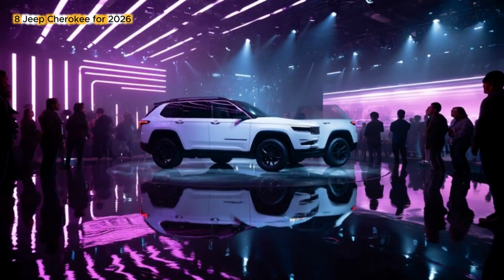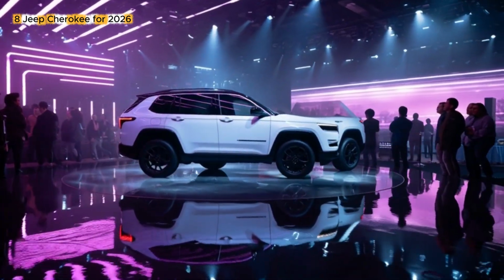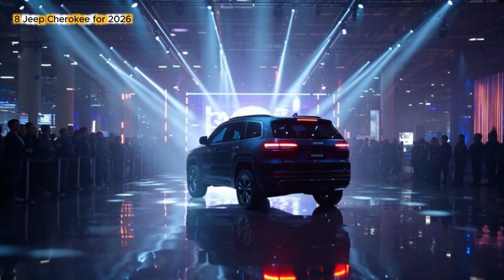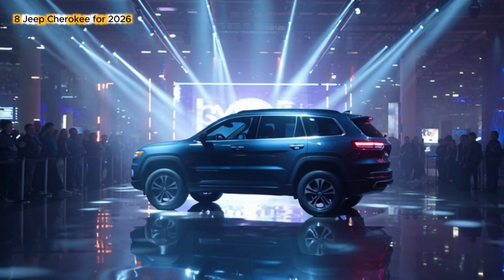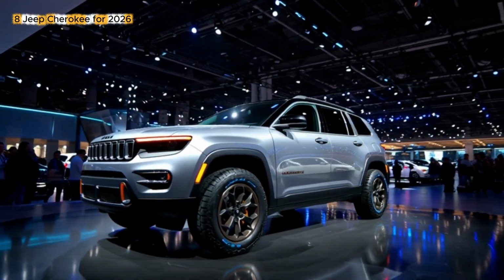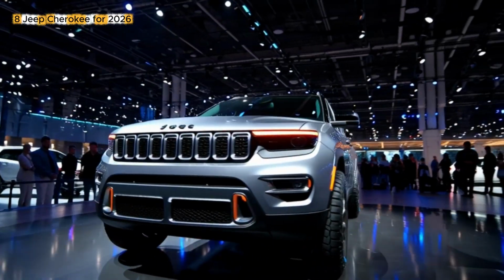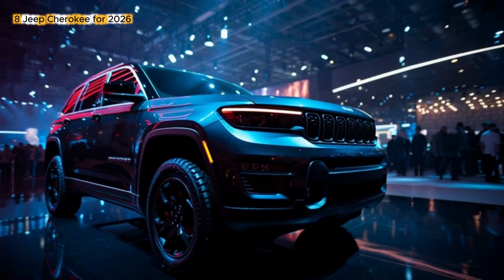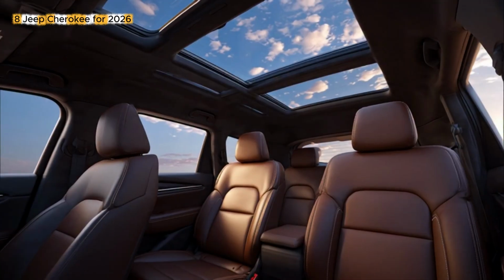The new Jeep Cherokee for 2026 is arriving with big aspirations. It's not just a carryover, it's been completely rethought. Right away you'll notice the design. The profile is sharper and more purposeful. The front carries the iconic 7-slot grille updated for a modern look. The stance feels more confident and the wheelbase is longer, giving it more road presence.